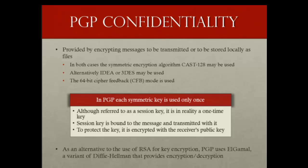CAST128 and the other symmetric algorithms are substantially faster than RSA or ElGamal. Second, the use of public key encryption solves the session key distribution problem, because only the recipient is able to recover the session key that is bound to the message. Note that we do not need a session key exchange protocol of the type discussed in Chapter 14, because we are not beginning an ongoing session. Rather, each message is a one-time independent event with its own key.